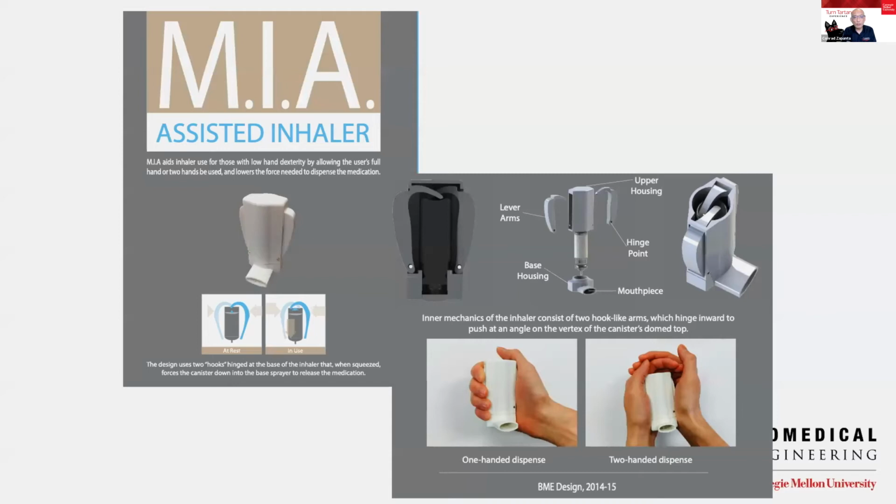A little different project with a bunch of engineers and industrial designers. Many of you have seen an inhaler. An inhaler typically works by pressing down from the top. This inhaler actually works from the side. So imagine if you had arthritis, if you're an older patient and can't make this motion, by squeezing from the side or even using two hands, you are then able to use your inhaler and get the medicine that you need.